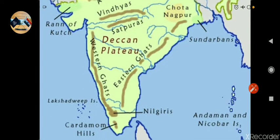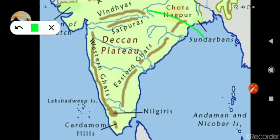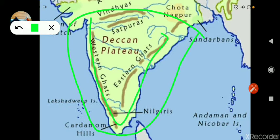So this entire region is the Southern Peninsula that I told you about initially. Why? Because three sides are covered by water and one side is land. That is called the Southern Peninsula.